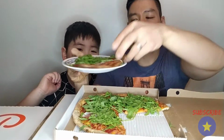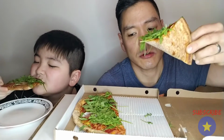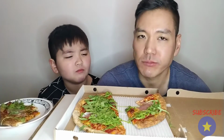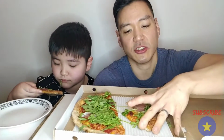Arugula prosciutto pizza. Does it have ham? Yes, dry cured ham. Let's give it a go. Here we go. We got the thin crust. Arugula is spicy. The prosciutto is not tough. It's too much, the arugula. Is it too spicy for you? No, it's not spicy. It's just too much. This style is almost like New York style.